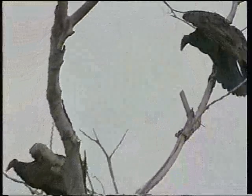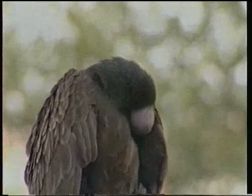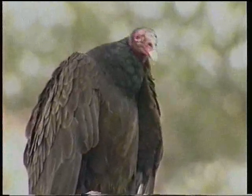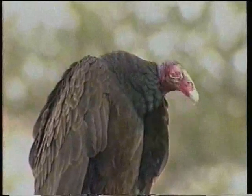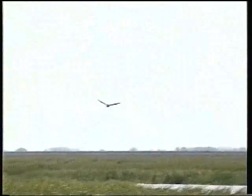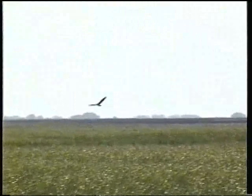The bald head, for example, ensures that no rotting flesh gets caught in the feathers of areas hard to keep clean. You'll never hear of a turkey vulture getting food poisoning. In flight, the turkey vulture is easy to distinguish from other large birds by its habit of holding its wings in a shallow V as it soars almost motionless.